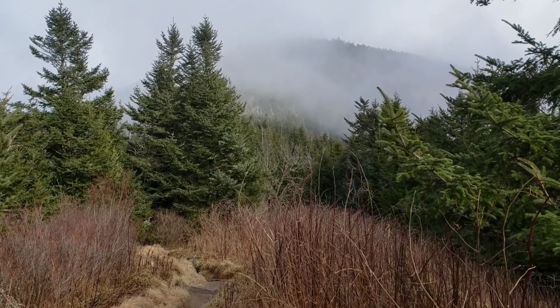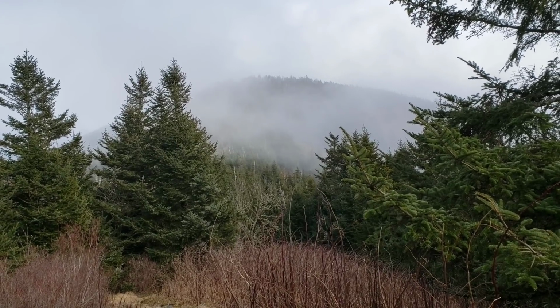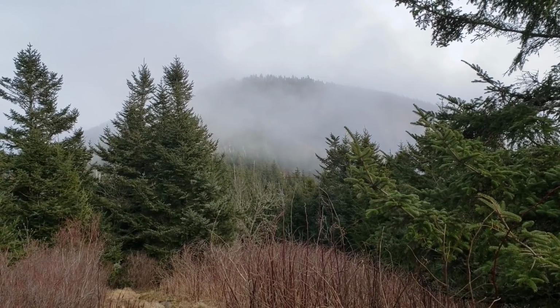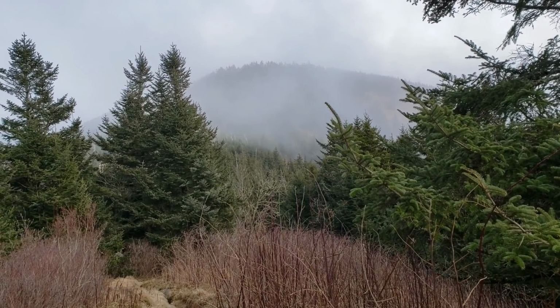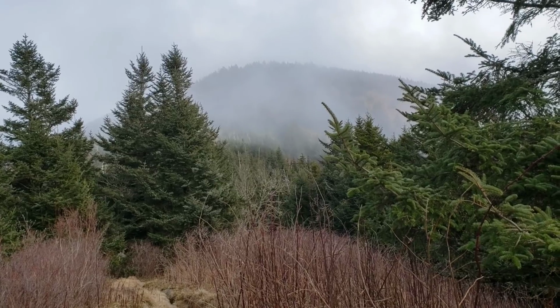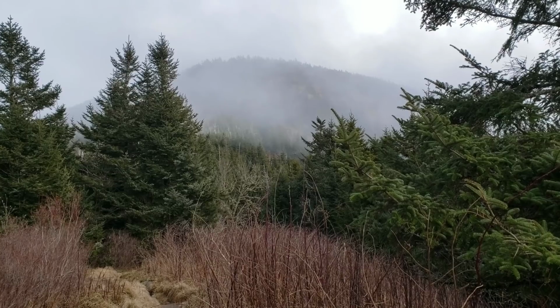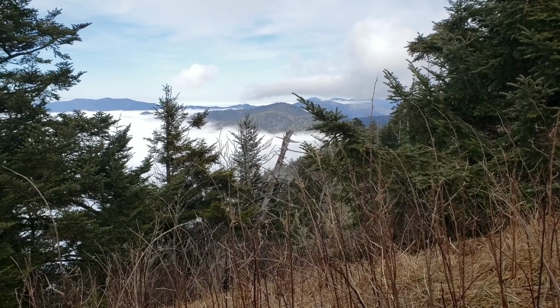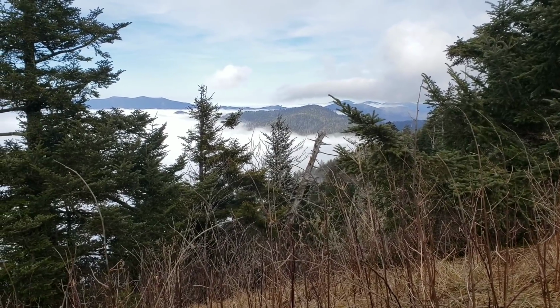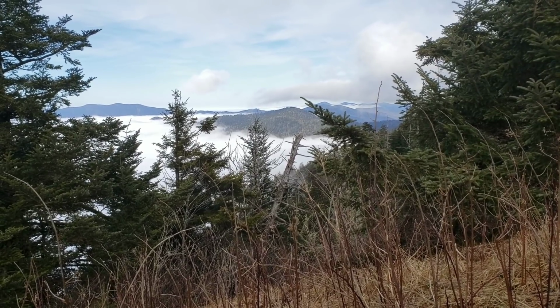So that peak in front of us is the shoulder of Clingmans Dome. It's kind of in and out of cloud. We still have some climb in about, I think, 0.8 of a mile. So we're hoping for some clearing before we get up there. I'd really love to have a view off of there. About halfway up that climb, kind of looks like islands in the clouds. What's amazing, I guess the Smokies actually do have views.